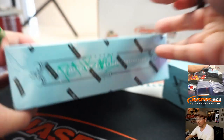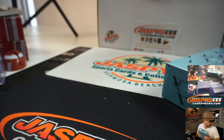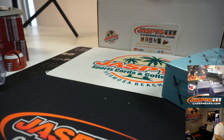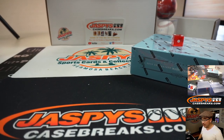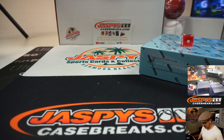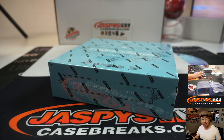Random number block break number 32. This will be for 31. All right, let's slide this camera back this way right here. Bring it back into its usual spot. No one's trading, right? I don't think there's any trades. All right, so let's print. Let's rip.